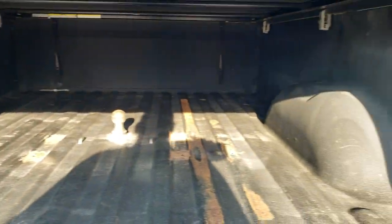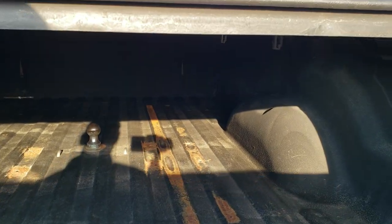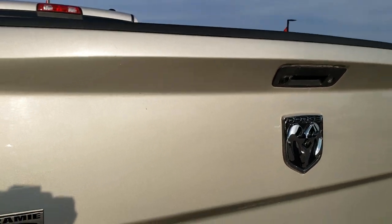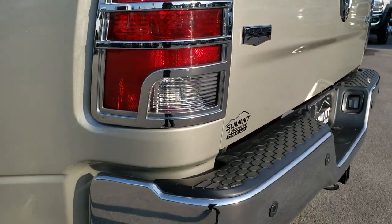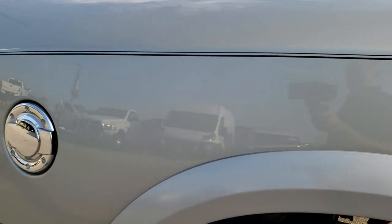Bed itself's in pretty nice condition. Looks like it had some fifth wheel bed rails in it at one time that are no longer there. Locking tailgate, backup camera. And down this side of the truck, just as clean as that passenger side, that dually tub is in excellent condition as well.